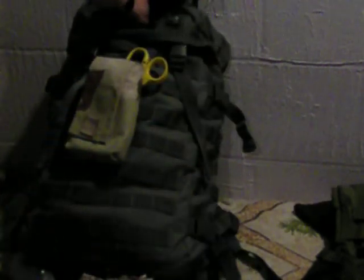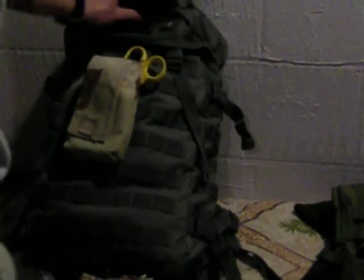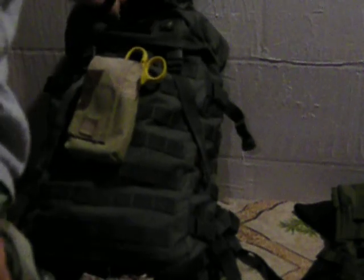Just real quick, that could be used as a bandage itself, or obviously if somebody's got a sprain or something like that. Big box of matches. Never have too much source of fire. Another multi-tool knife sharpener. One of the main things that I think will keep you alive out there is having a sharp knife. So, knife sharpener for sure.